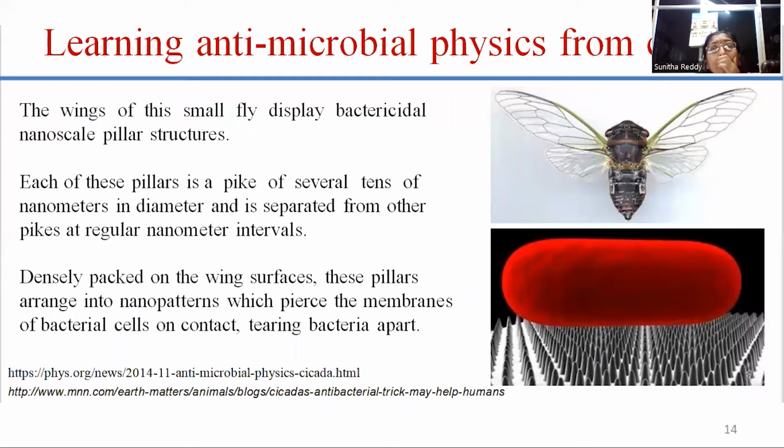Another one is antimicrobial physics from the cicada fly. Okay, this is the cicada fly. When you observe this fly, it looks very transparent and it moves in the air for several hours. But when you observe their wings, there are bactericidal nanoscale pillar structures on the surface of the wings of the fly.